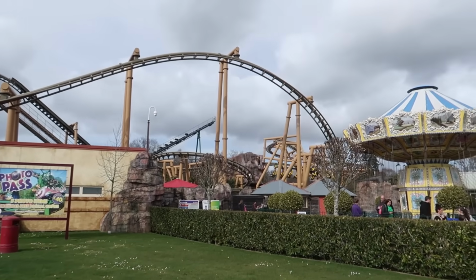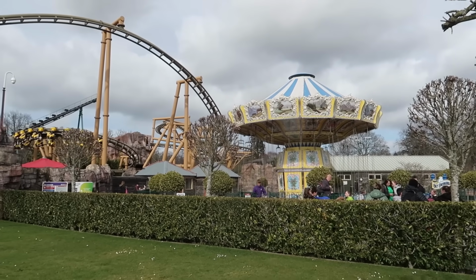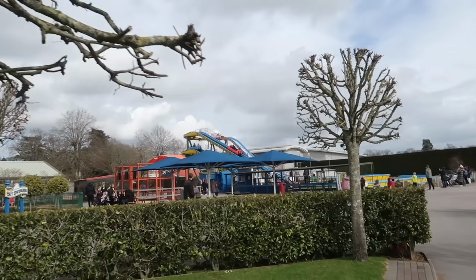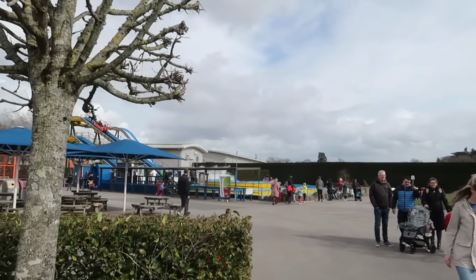But you've got lots of other rides in the park to enjoy. Quite a lot of flats. Of course, you've got Sky Swinger just over there as well. Great view looking back over into Lost Kingdom. And yeah, we've got the log flume just over here to go on. So we'll go and have a ride on that, shall we, Charlotte?